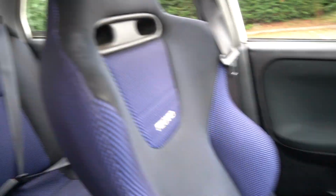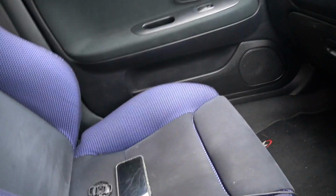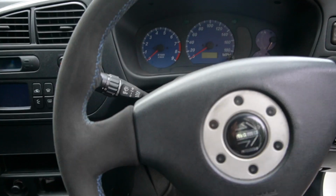Just having a quick look inside the interior now. As I say, my brother is fairly meticulous about keeping things clean, so all the bolsters and all the seats are really good. Obviously he took the radio out of it. I'm not too mad about that, but I might put it back in at some point. The steering wheel, everything is all lovely still.